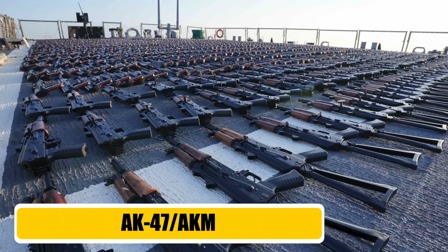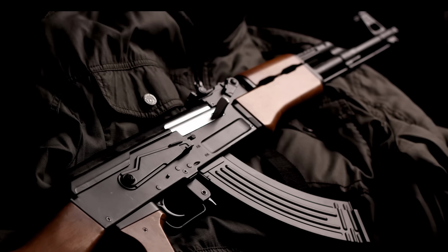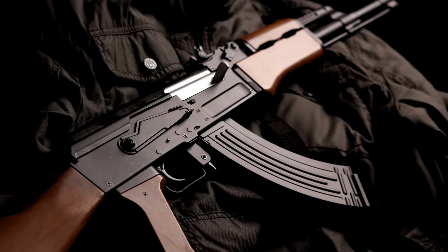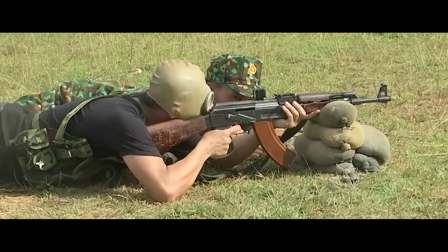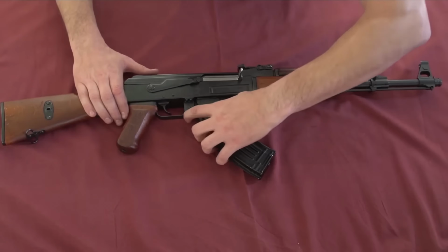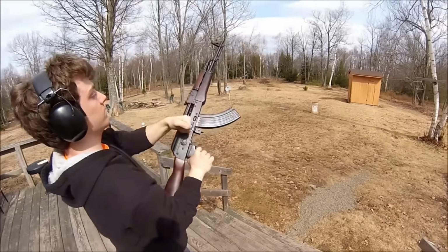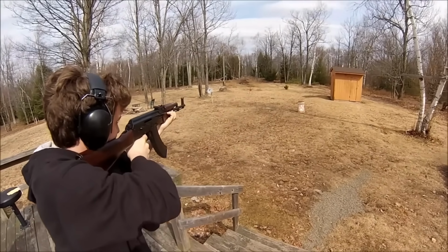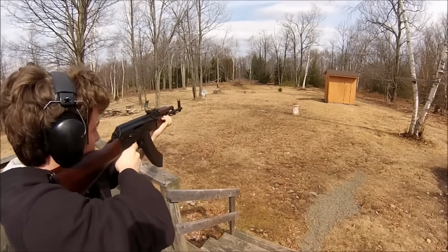Coming in at number 2 is the battle rifle that refuses to die, the AKM. This rugged workhorse is a modernized version of the original AK-47, which was developed by Mikhail Kalashnikov in the years following World War II. Built to arm large conscript armies with a weapon that could survive the worst possible conditions. The AK series is all about brutal reliability and simplicity. The AKM is typically chambered in 7.62 by 39 millimeter, a cartridge that brings serious power to the table.